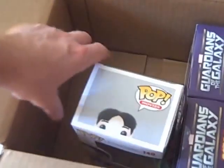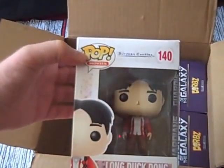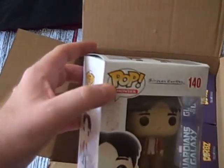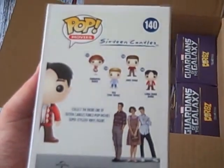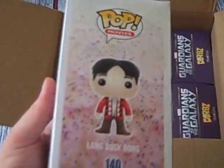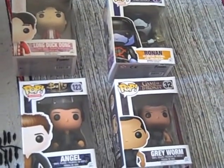And finally, this Pop there, can we tell who it is? That is Long Duck Dong. It's possibly a very unfortunate name, depending how you say it. But I have no idea who this is, but it's Pop Movies, Sixteen Candles. Possibly an anime there, so it could be something from a box. Don't know too much about it. Maybe one that other people have seen. No, it looks like it's maybe a traditional, maybe a romantic comedy. I'm sure people will post in the comments section on the video review or on the review at geeksubscriptionbox.com, by which point I will of course have investigated what Sixteen Candles is. But 4 good Pops there to start off this Vinylpalooza, and also a couple of Dorbz.